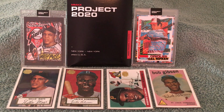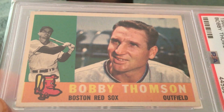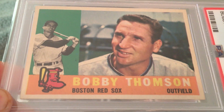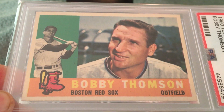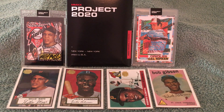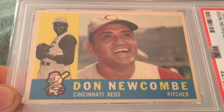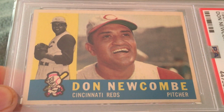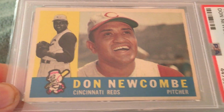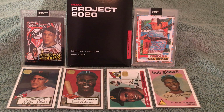Here's the final card, of course, for the famous Bobby Thompson. 1960 Topps Bobby Thompson of the Shot Heard Round the World fame. Thought that was kind of a fun one to pick up. 1960 Topps Bobby Thompson. Last card is an active player. 1960 Topps Don Newcombe, which is pretty fun. Great pitcher for the Dodgers in the 50s. This is his last card as an active player. Of course, he was a pretty solid ball player. So pretty fun. His last card.